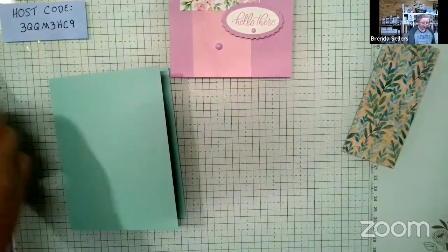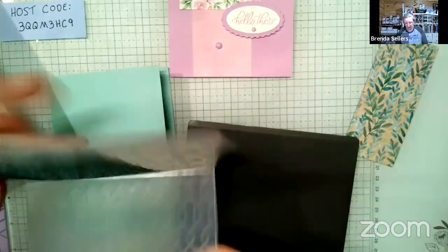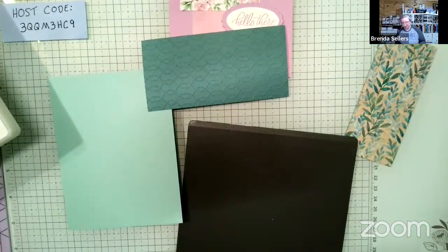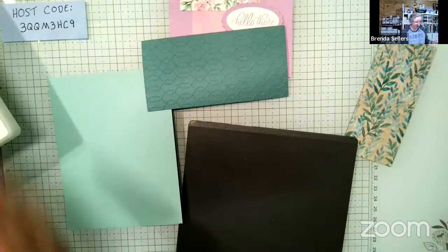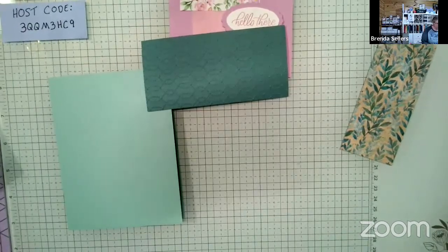So while I've got this sitting here, I'm going to go ahead and run the other one through that we're going to use on our other card. And you can look and see how pretty that makes that. I'm using Highland Heather. And we're going to emboss that one too. And since it's sitting here again, save a little bit of time. Like work smarter, not harder, right?